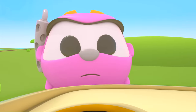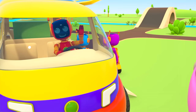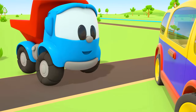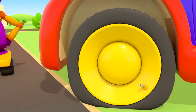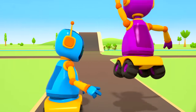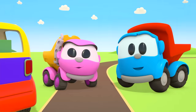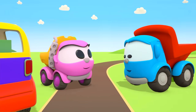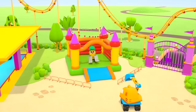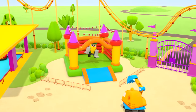What's that sound? Not important. You've got a flat tire. You can't drive. You need a pump. Where are they off to? I'll look for a pump at home. Hey! Woo-hoo!